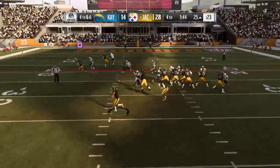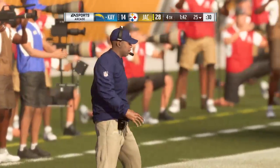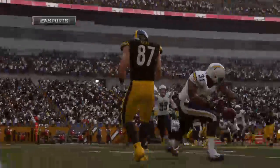Oh, they flip it to the kicker. He looks like he's going to throw it. And this one will not work out. It is incomplete. Right there in coverage, the veteran Cam Chancellor.